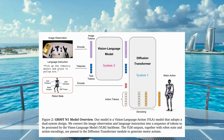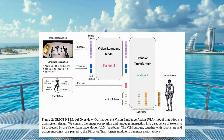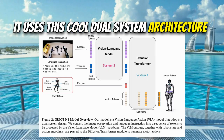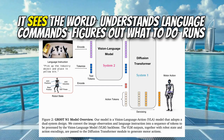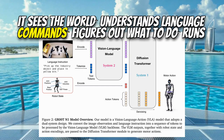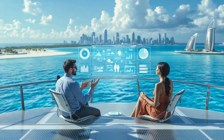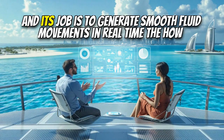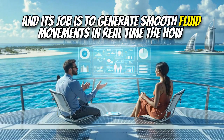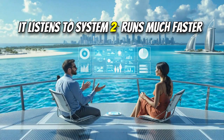Okay, quick summary. GR00T N1 is a vision language action model, a VLA. It uses this cool dual system architecture. Dual system, like two brains working together. Kind of. System 2 is a vision language module. It sees the world, understands language commands, figures out what to do, runs fairly deliberately. Okay, the planner. Yeah. And System 1? System 1 is the action part. It's a diffusion transformer module, and its job is to generate smooth, fluid movements in real time, the how. It listens to System 2, runs much faster.